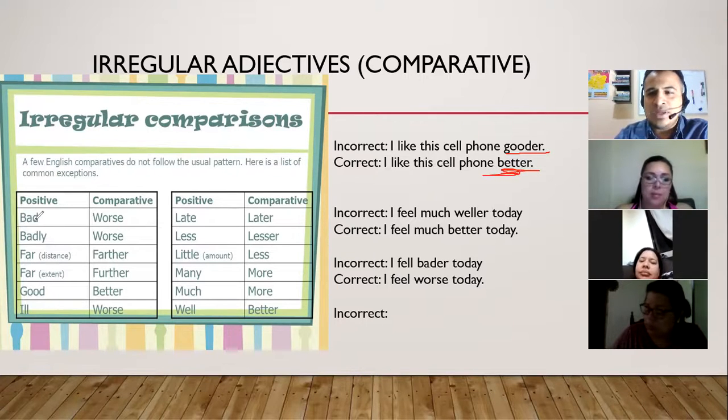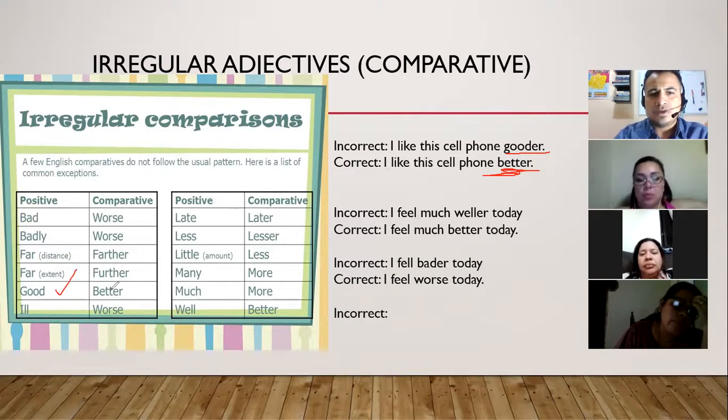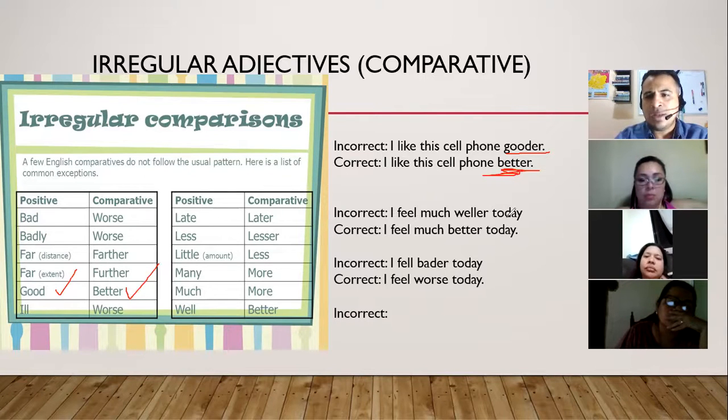Okay. Aquí les tengo una tabla. No lo tienen que escribir todo porque les voy a mandar la presentación. Okay. But just for you to know. Okay. Another one. El good es el adjetivo. El adjetivo comparativo, gooder, no. Sino que se escribe better. So, incorrect. I feel much gooder or weller today. No, está mal. I feel much better.